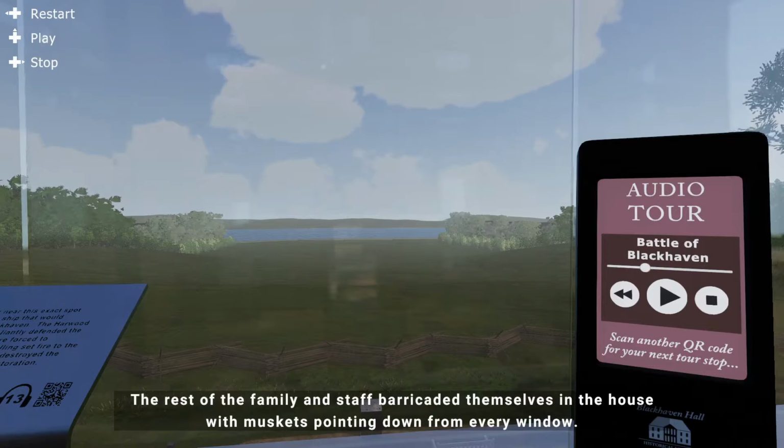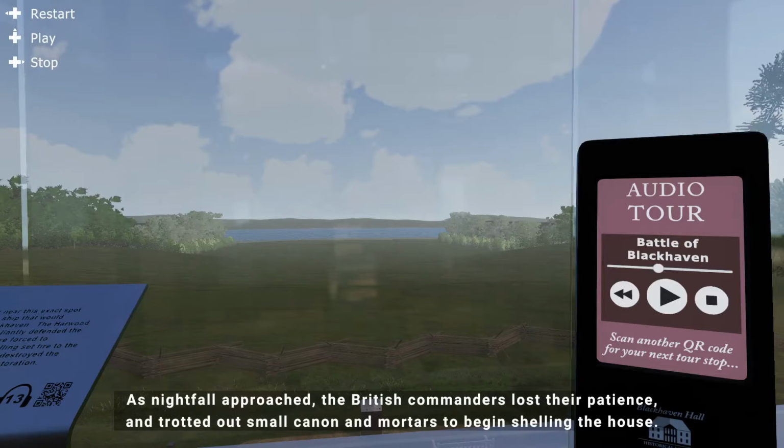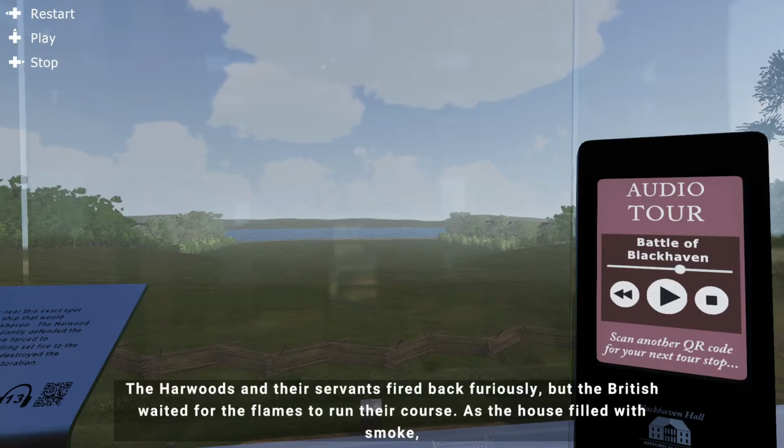The rest of the family and staff barricaded themselves in the house, with muskets pointing down from every window. Plucky 7-year-old Elizabeth Harwood even risked life and limb to drape an American flag over the balcony, possibly the one now hanging in the museum. As nightfall approached, the British commanders lost their patience and trotted out small cannon and mortars to begin shelling the house. Cannonballs likely hit Blackhaven's walls, although later damage has made it difficult to tell, and aerial shells exploded terrifically in the air. Shrapnel from one bomb apparently broke an attic window and ignited a stack of linens, and Blackhaven was officially ablaze.